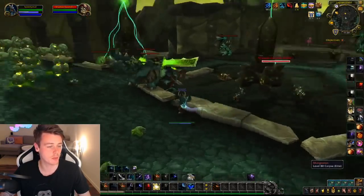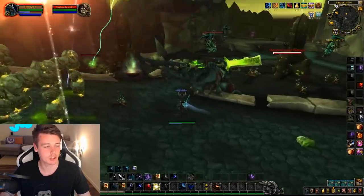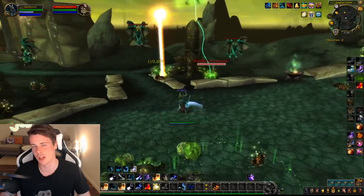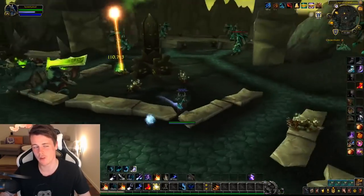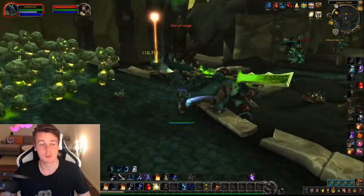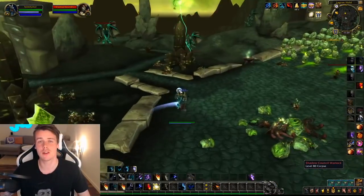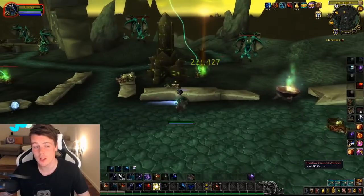There's also some mobs in the back right here that frequently spawn, but as you guys can see on my screen, you're never going to run out of mobs. So if you bring a friend, it's going to be way better. If you bring multiple friends, it's going to get even better. But the point of this series is how good is it solo.